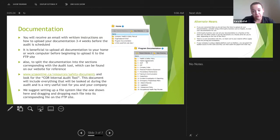And then it's pretty straightforward. Like you have your hazard assessments, right? So we'll scan everything, put them into a file. You can organize them by date if you want, and then you can just drag and drop them into this file.